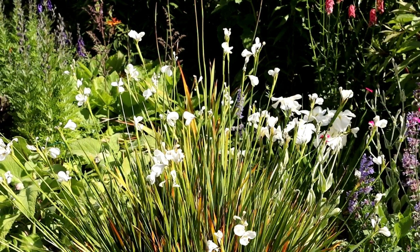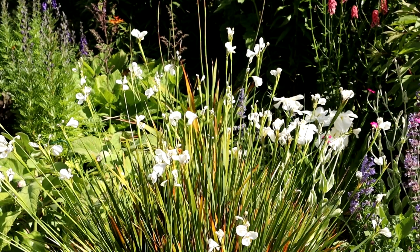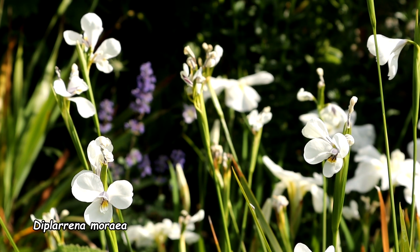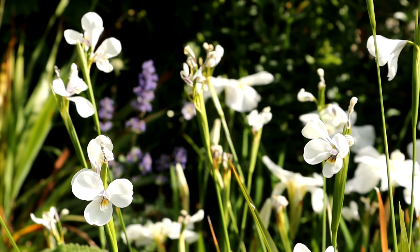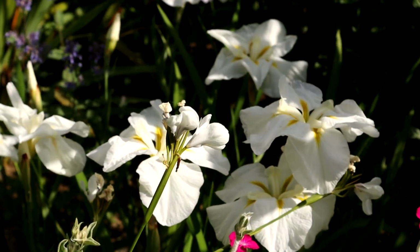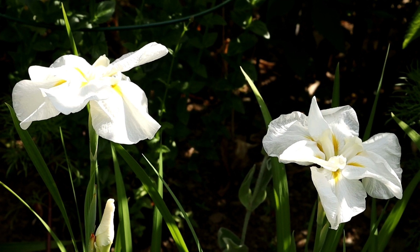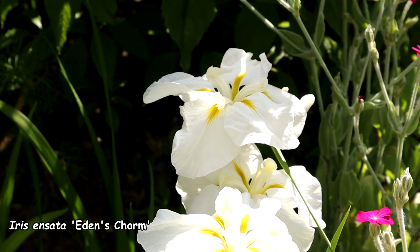We have some whites too, in the shape of the Dactylorhiza, which you see on the left, and on the right we have another of those iris ensata, the Japanese water irises. The Dactylorhiza flowers just once a year, but it produces such unusual flowers that it's well worth growing. Now this is the iris ensata that does the best for me, given that I don't have particularly wet soil. This one still flowers semi-reliably for me, which is really, really good. So I do recommend it.